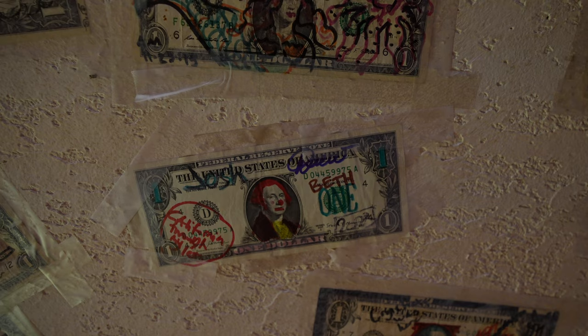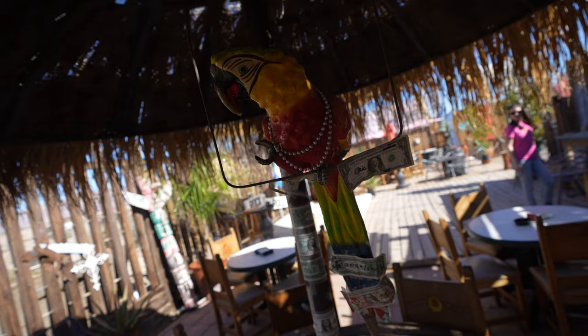I'm kind of bummed I didn't put my dollar bill on the parrot. This also would have been a cool place for a dollar bill. We spent a good amount of time at this Ski Inn. That was a fun spot, being able to color the dollar bills. The people there were great, and they had a good burger too, but we're heading on to the next spot.